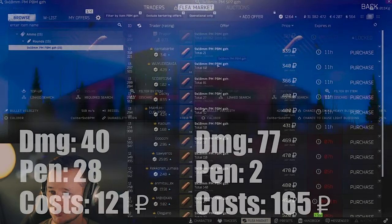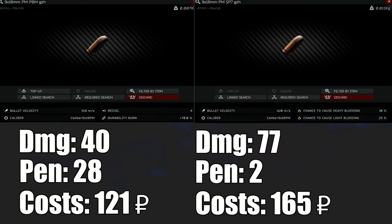And of course, you can also have high flash damage rounds, which are the SP7, 2 penetration and 77 flash damage, which is, in my opinion, pretty good for the price. SP7 is also very cheap. And again, high fire rate, and the Kedr-B you will always get back from the insurance.